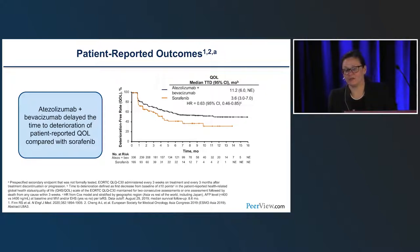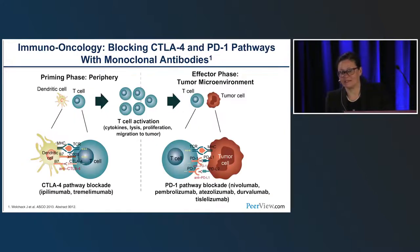where we know that sometimes progression can be tied to real decompensation, for patients to be able to report that they have a better quality of life. And it was really significant, from 3.6 months to 11.2. I think you can't understate how important that is.